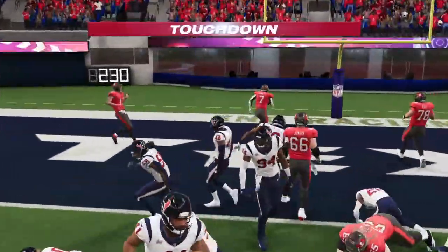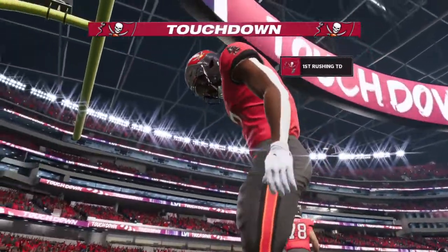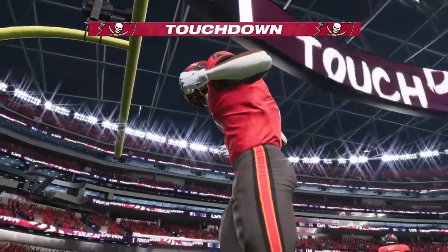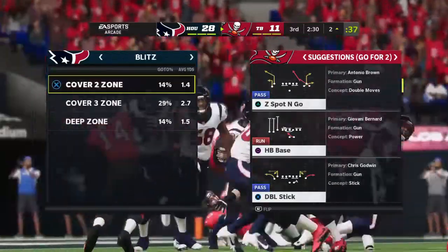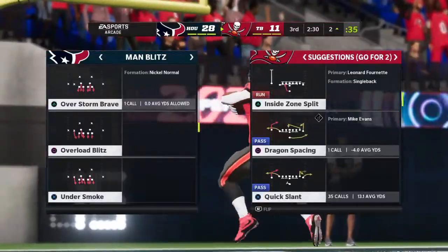And he's into the end zone for a Tampa Bay touchdown. Leonard Fournette, a 5-yard touchdown run. And the Bucs are able to cut in now to that deficit.